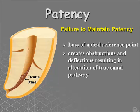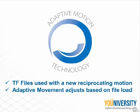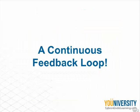So let's take a look at the TF adaptive. TF adaptive motion technology is the old tried and true TF file design and metallurgy with a new reciprocating handpiece. Adaptive movement adjusts based on file load. Select the TF adaptive. It's a continuous feedback loop. Understand that the file will self-adjust to intracanal torsional stresses.